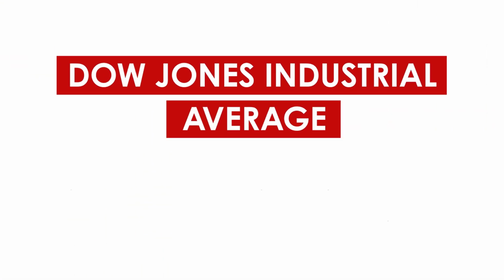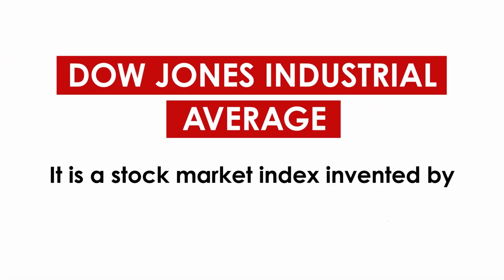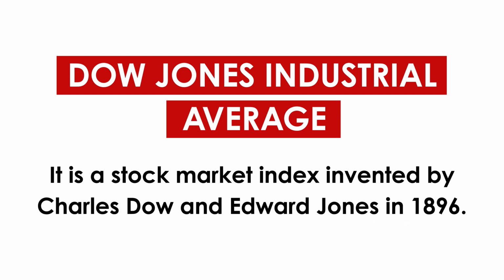Dow Jones Industrial Average. It is a stock market index invented by Charles Dow and Edward Jones in 1896. The idea was to add up the share price of 12 of the most popular and biggest publicly traded companies at the time. Then the total amount was divided by 12. The result was supposed to be a proxy for what was going on with the stock market that day.